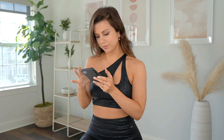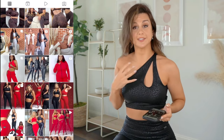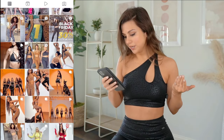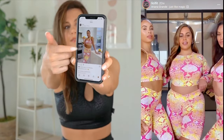Let's take a deep dive on their Instagram. I feel like their Instagram is just really popping. Right off the bat, just looking at their clothing, it's not something that I would necessarily wear to the gym. It's more fashion-based in my opinion. They don't even show on their Instagram any workouts or anything like that. Okay, I'm looking on their Instagram like, hey, LICI FIT, yo, you gotta send me that pink lemonade. I need that in my life. Give me that pink lemonade.